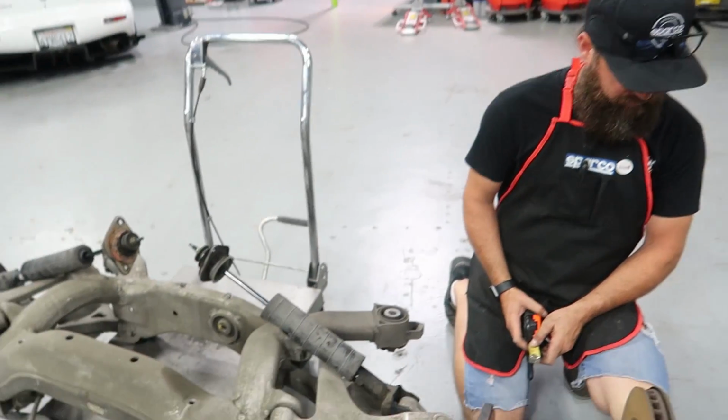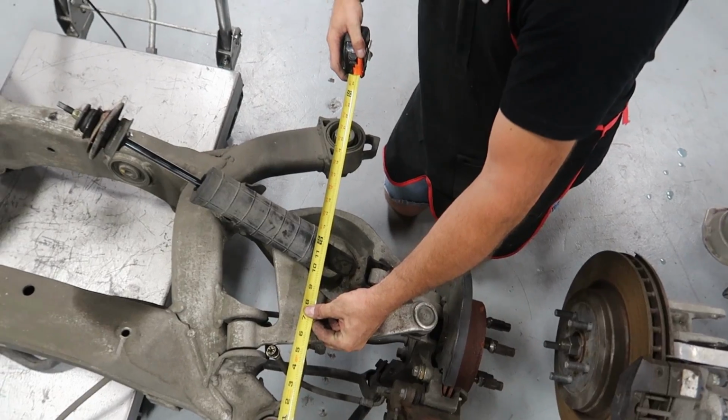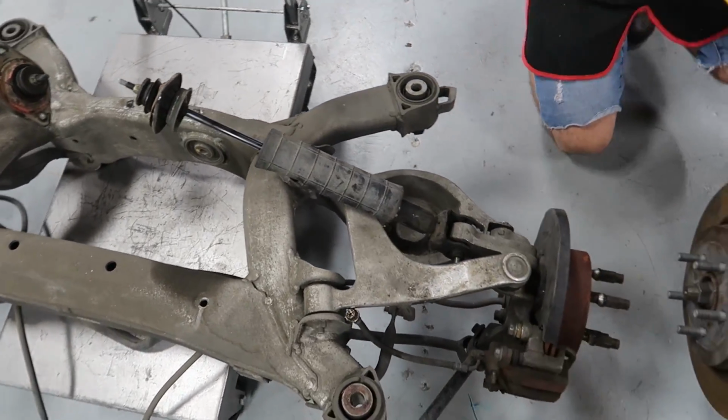Let's check the distance between the subframe mounts themselves. Yeah, this is just rough ballpark in here. About 22 and a half. 22 in that direction.